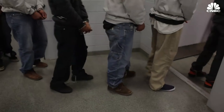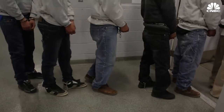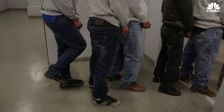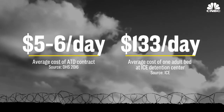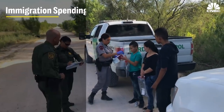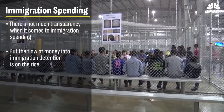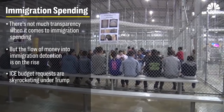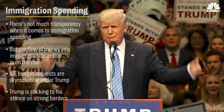Some prison reform advocates are pushing for something called alternatives to detention, which include things like location tracking, in-person check-ins, and ankle monitors to make sure people show up for court appointments. Compare the cost of something like that with a traditional detention center. While the lack of transparency and reliable information are kept pretty tightly under wraps, the flow of money going into immigration detention is on the rise. ICE budget requests have skyrocketed, and Trump's rhetoric doesn't show any signs of slowing down.